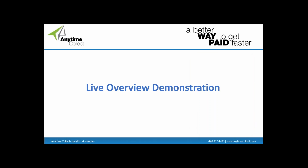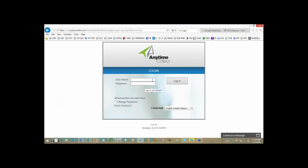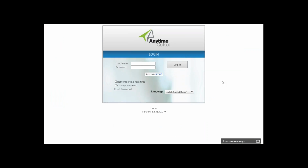Let's show you the software here. So this is Anytime Collect. The application is deployed via any of your popular web browsers, so Internet Explorer, Google Chrome, Mozilla Firefox, doesn't really matter to us. A couple things, you will see it is available in multiple languages, so you have English or Anglicized or British English, as well as Spanish, Portuguese, and Hebrew. We have a partner that resells the software in the Middle East. And all you're going to do is log in. Each of your credit collection team members will have a username and password. Click the login screen, and that's going to take us right into the software.